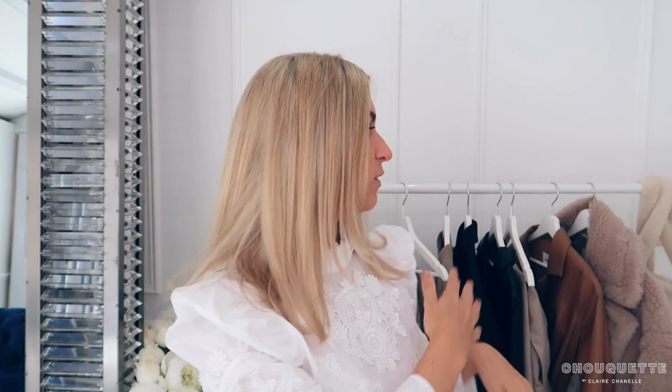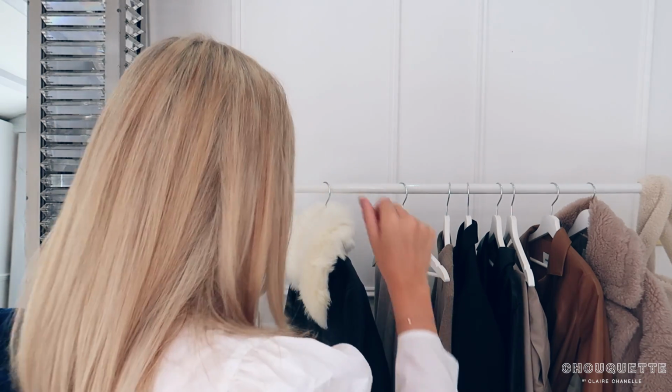By the way, this is Zara, and I made a point of wearing something high street because I wanted to style a few of my super luxury pieces with a high street piece, just to remind you to mix, and when you're going out shopping, to try and visualize what you're going to wear it with, like I did with this. So I wanted to wear something high street.